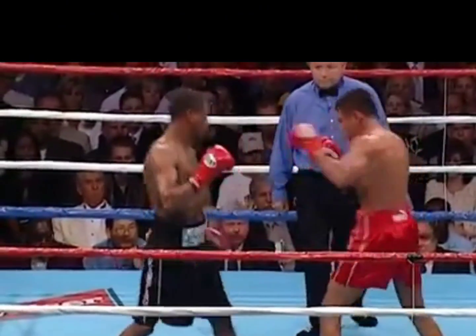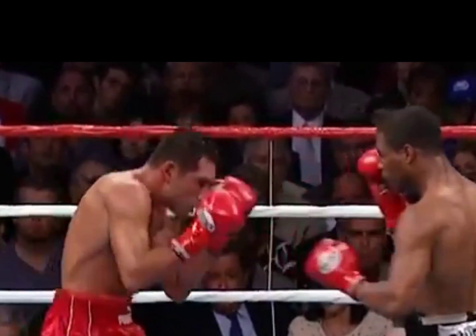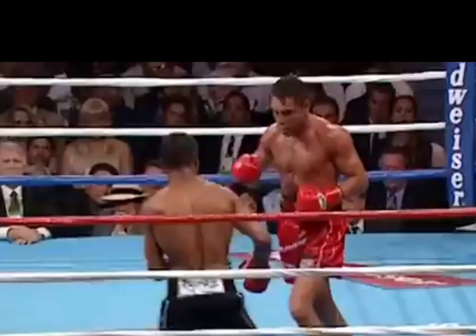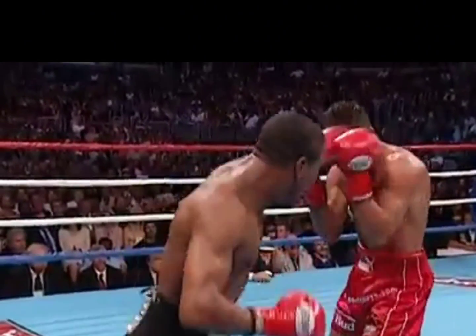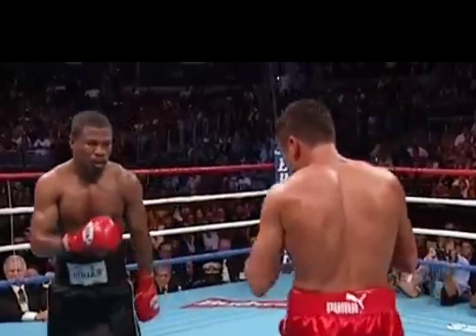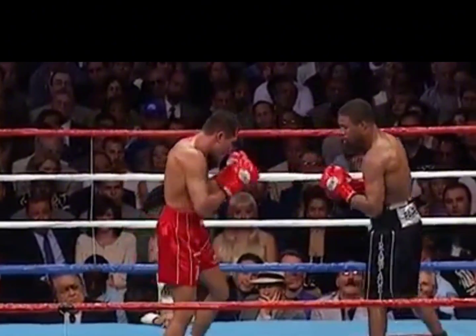Mosley with the beginnings of a comeback here. Oscar, give him one little thing. He's got a lot of conviction, still looking to throw. Mosley ducks inside and lands, trying to find a way to throw it in there.